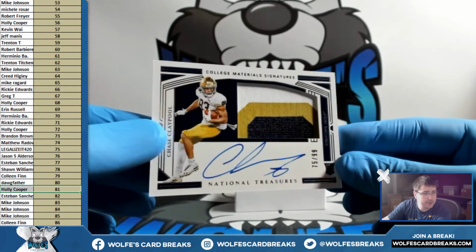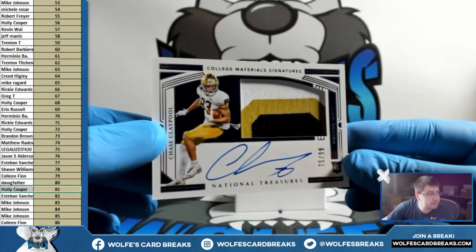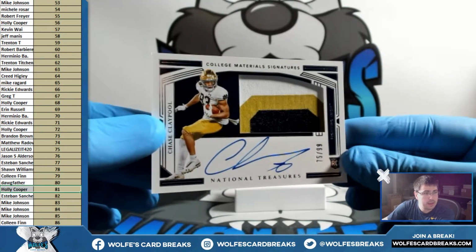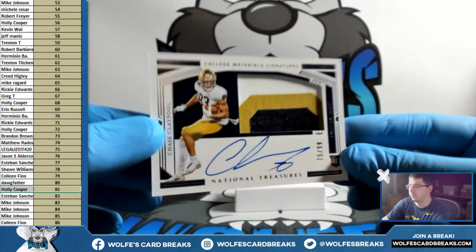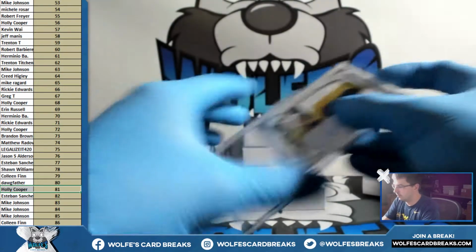75 out of 99 RPA Chase Claypool. 75 going out to Legalize It. 75 spot. 75 out of 99 Claypool. Nice RPA there for the Steelers. 75 spot. Legalize It.